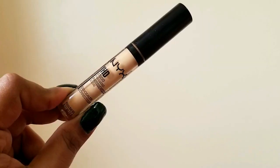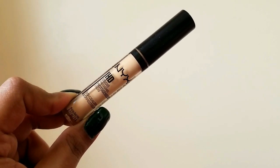Next thing I got is also from NYX. So I got the NYX HD Studio Photogenic Concealer. I got this concealer in the shade 6.5. It's in the shade golden, and I wanted this for my under eyes. So this is such a great concealer. I have used it and it's awesome. This is a creamy concealer and super cheap, super affordable, but good quality. So yes. And then I got another highlighter from NYX.